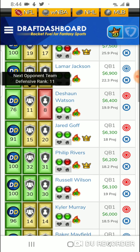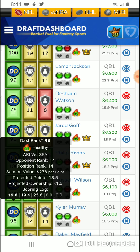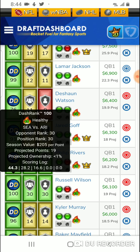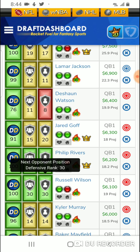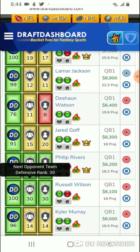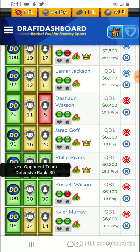Outside of Watson, I really like Kyler Murray as well this week, going against the Seattle Seahawks, 14th against quarterbacks, 14th overall defense. Then I included Russell Wilson again. Listen, this guy just made me a decent amount of money, so I'm going to include him. Arizona does not do well against the pass, does not do well defensively at all. So I'm going to include Russell Wilson again. Probably won't be a guy that I have tons and tons of like I did last week. I think the top end ownership for me is going to be Deshaun Watson and Kyler Murray, and then we're going to filter some of these other guys in here.